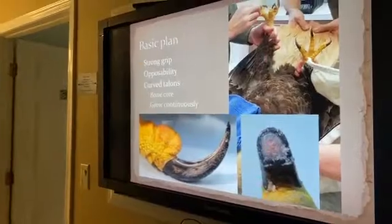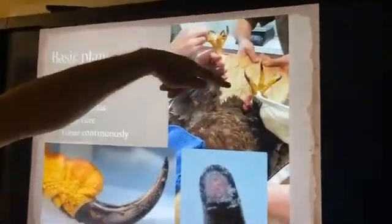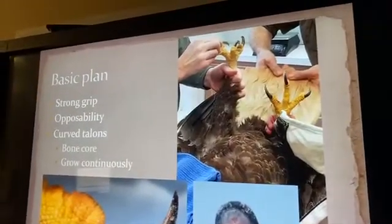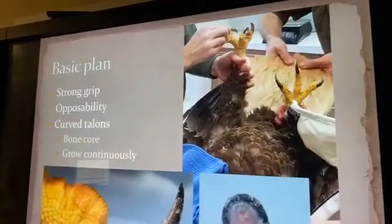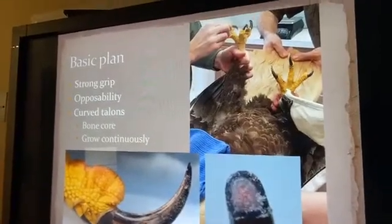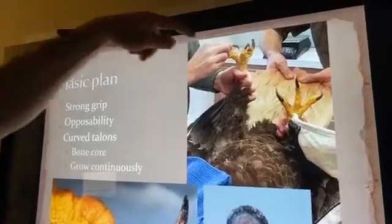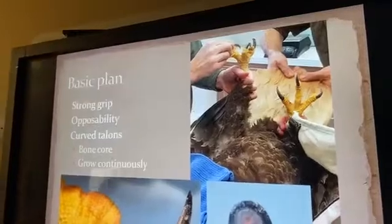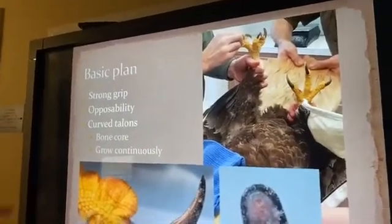So obviously most raptors are known for a strong grip. So when you're handling them, here for instance you see us handling an eagle on the exam table, you've got to be very careful. Make sure you know where you're putting your hands at all times, because they have incredible foot strength, much more so than we have in our hands. So very careful about where we put our hands. Typically they have opposability, meaning they can grasp something between at least 2 toes. And that's important for lots of these functions that we just mentioned.